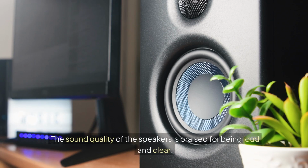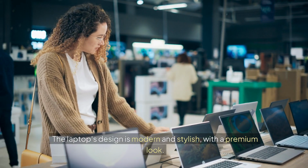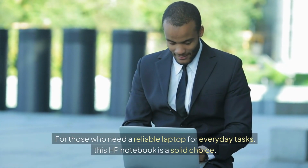The sound quality of the speakers is praised for being loud and clear. The laptop's design is modern and stylish with a premium look. For those who need a reliable laptop for everyday tasks, this HP notebook is a solid choice.